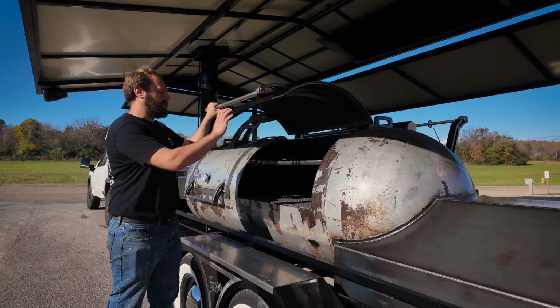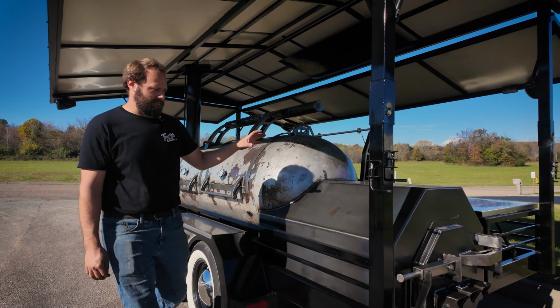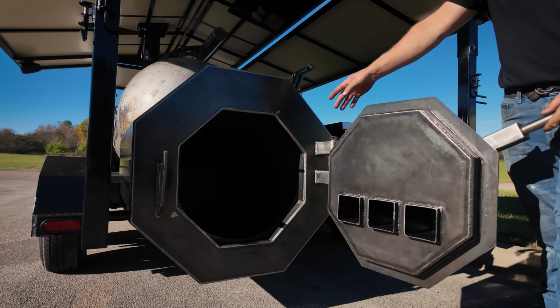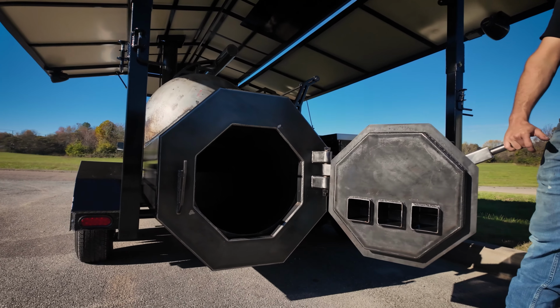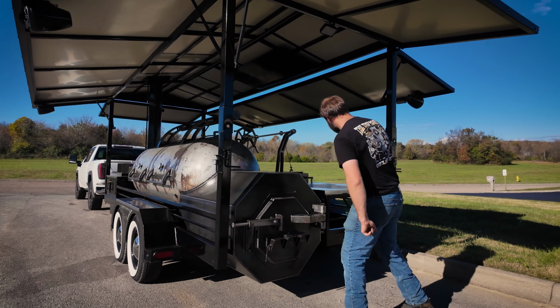All of our tank smokers do come with our Tel-Tru thermometers in them, as well as a fully insulated firebox. So you can see the door's insulated. We got a 24-inch pipe on the inside wrapped with insulation. The front of it's also insulated, so it holds heat very well.